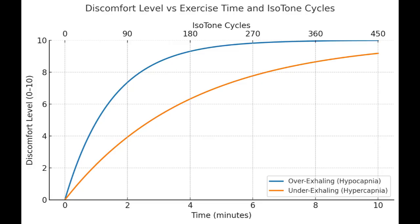Okay. And the feeling tells you which is which? Generally, yes. If you feel that building, urgent, I need to gasp, maybe a headache coming on, probably too much CO2, hypercapnia. Got it. If you feel lightheaded, dizzy, maybe tingly fingers or lips, you've likely overdone the exhaling, hypocapnia. And the fix? It comes right back to what we started with, respecting that natural asymmetry. Yeah. Shorter, quicker inhales, longer, slower exhales. That simple rhythm is your best bet for keeping that oxygen-CO2 balance stable.